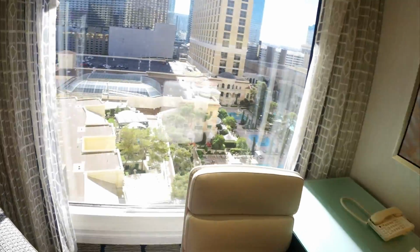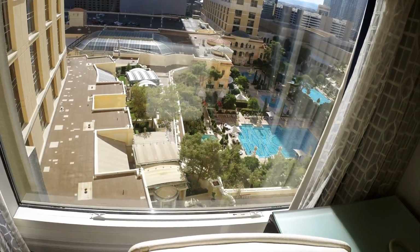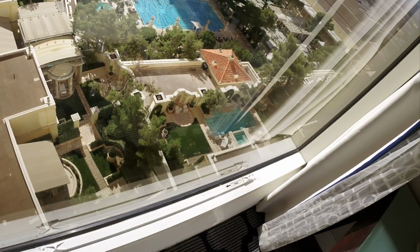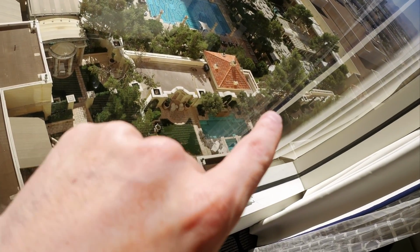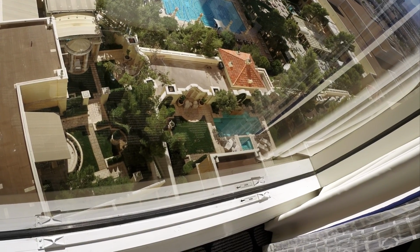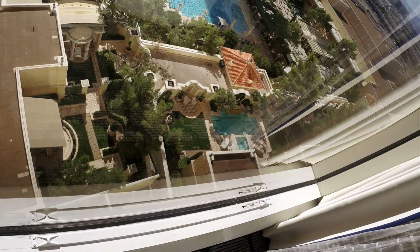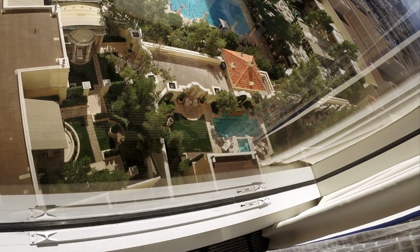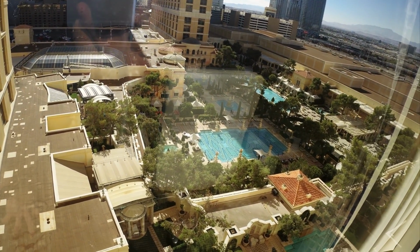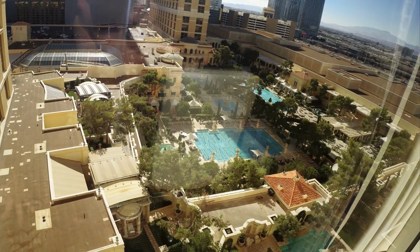Okay, a lot to do today. Looks like some people are out by the pool. I'm gonna go walk those grounds. I've never been out to the Bellagio pool before, and maybe you can see it just barely. Do you see down there? That looks to be a private villa with their own pool, and it looks to be a couple of them. How palatial is that? So it's about 65 degrees in Vegas right now, fall, probably a perfect time to walk outside.